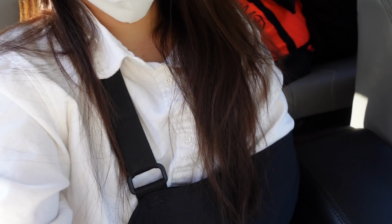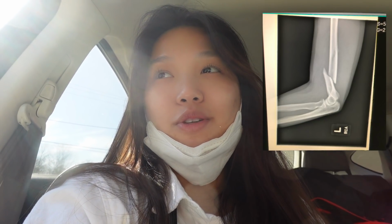Hello, everybody. I'm currently in the Walgreens parking lot. My boyfriend is going to get my prescription. This is the current situation. I have a fracture on my funny bone. I actually know nothing about medicine. So yeah, it's a pretty bad fracture. It's completely broken. So think of like a celery cut in half. That's what I've been trying to tell people.